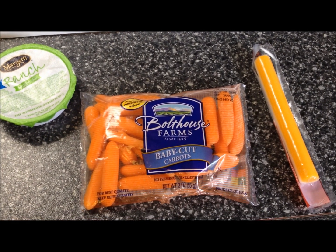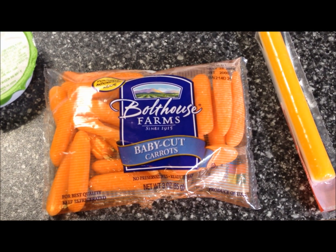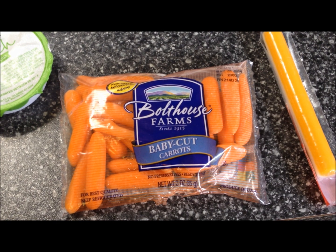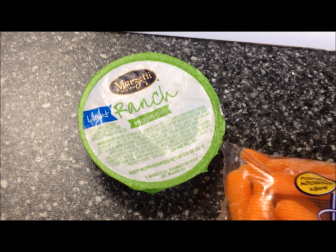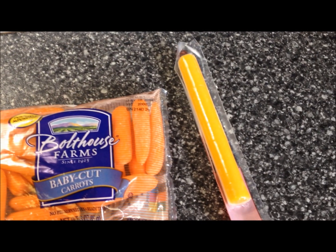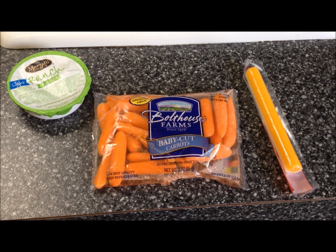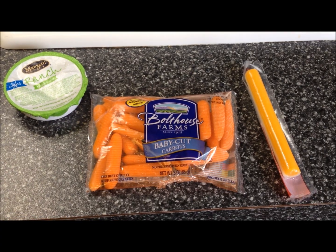So here we are back at snack time, and today we're having the Bolthouse Farms baby cut carrots that I showed in my previous weigh-in update, and carrots on Weight Watchers are free. And then I'm having this Light Ranch by Marzetti, and that is 2 points, and then 1 light cheese stick for 1 point. So you're looking at a 3-point snack that'll be very satisfying and carry us over into our next meal.